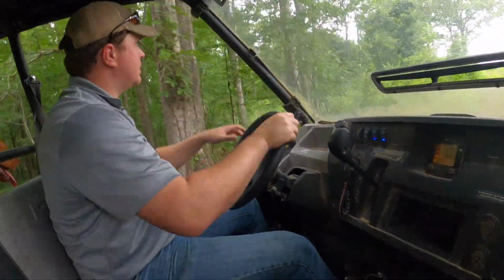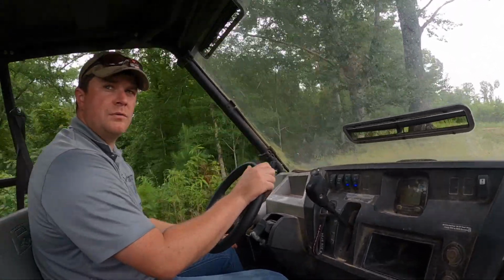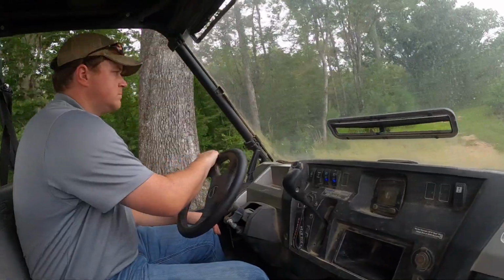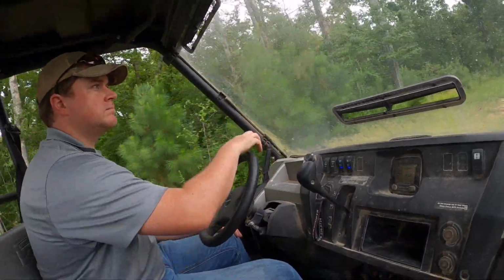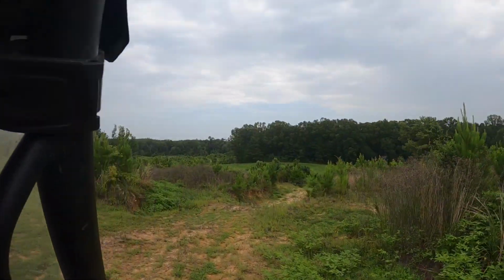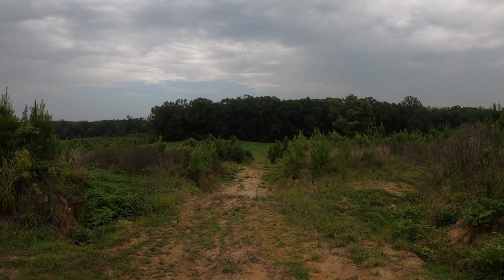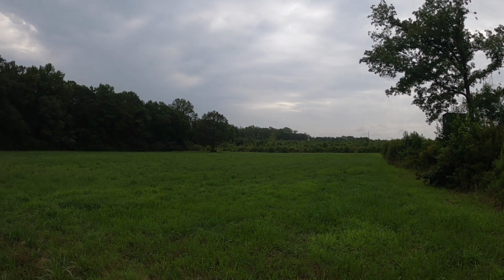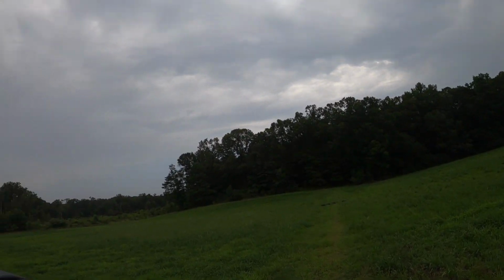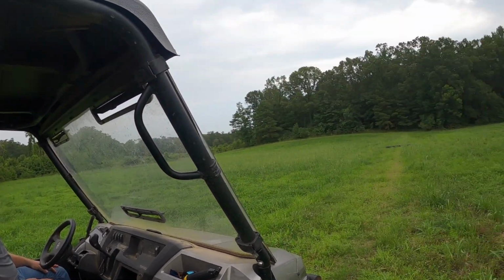So the whole place used to be like this, big pine timber mixed in it. I think it was about 15 years ago they killed a deer off here that's close to 200 inches. Stop right here. What's this you're calling? Square. And this is the square plot.